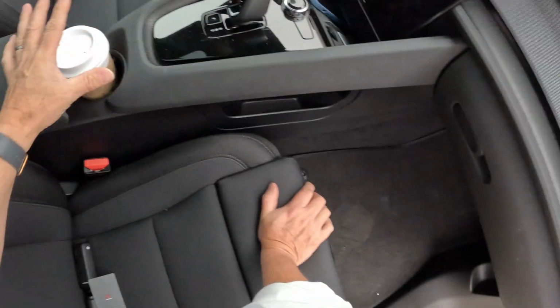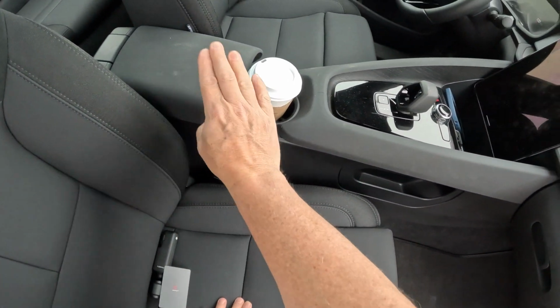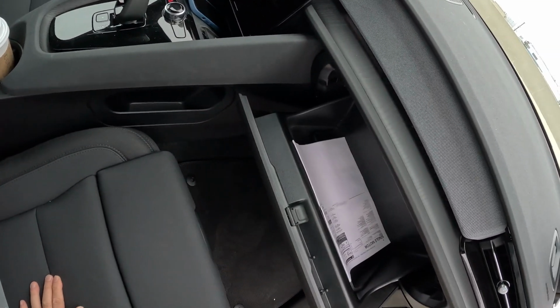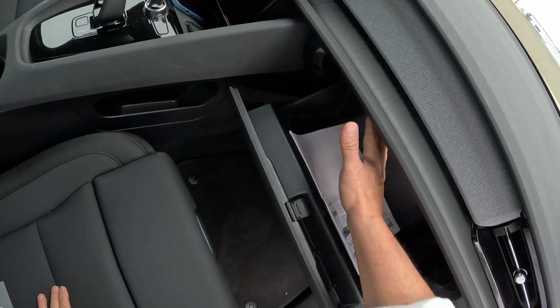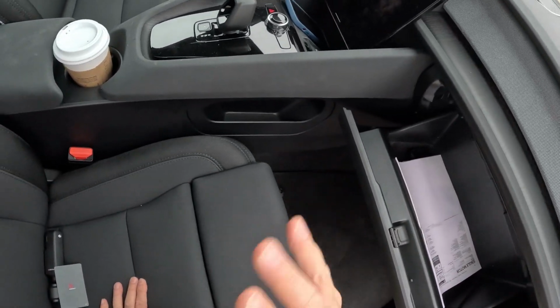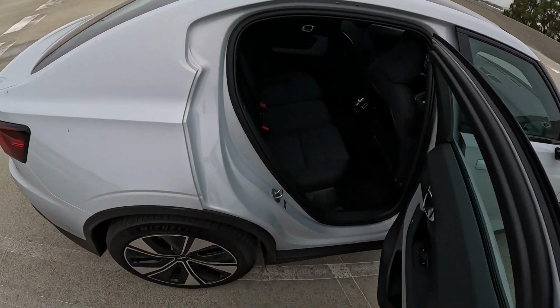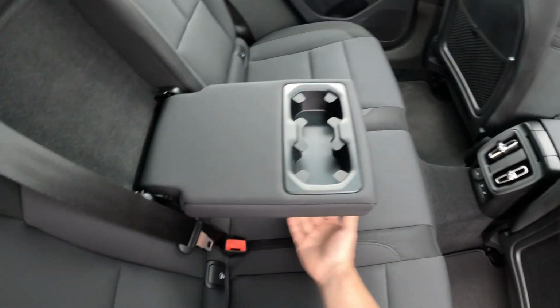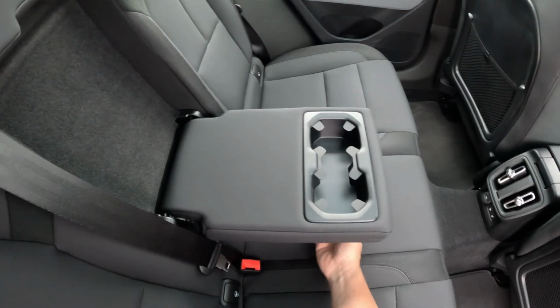So this was for the driver, but since there's no storage here, Polestar says, hey, we're going to give you a big old honking glove box. So this is one of the bigger glove boxes I've seen. So at least they're trying. Now, while the front passengers are going to struggle with their cup holder situation, rear passengers are going to do just fine cup holder wise, because you know those cup holders are important.